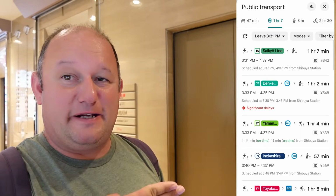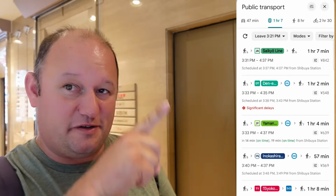Alright, as you can see right here, we got all the train lines that we're about to take. Now, I decided to not buy anything at the Disney store. I didn't see anything I really liked, but we're going to get on to Yamamoto Big Bang's Drift Circuit. We're going to go drift go-karting, so here we go. As you can see, there's one for 548 yen. That's the one we're going to take.